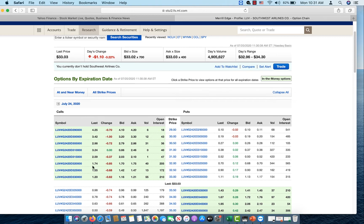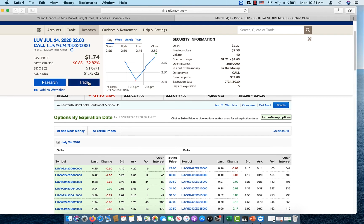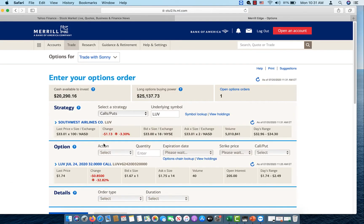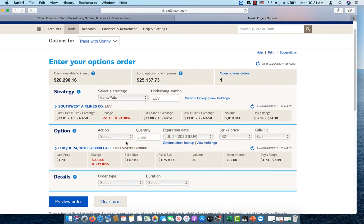Now, we can actually get 2 of these. Let's see what the 31 looks like. 31 is at the 2. It looks like not too many people are playing around with the 31s. It looks like the 32s are the only ones that are really active. Okay, let's see if we can do 2 of these orders. Let's hit trade. You know, let's give these guys the benefit of the doubt. I think 32 will be okay for us. That gives us another $1 of downward action.